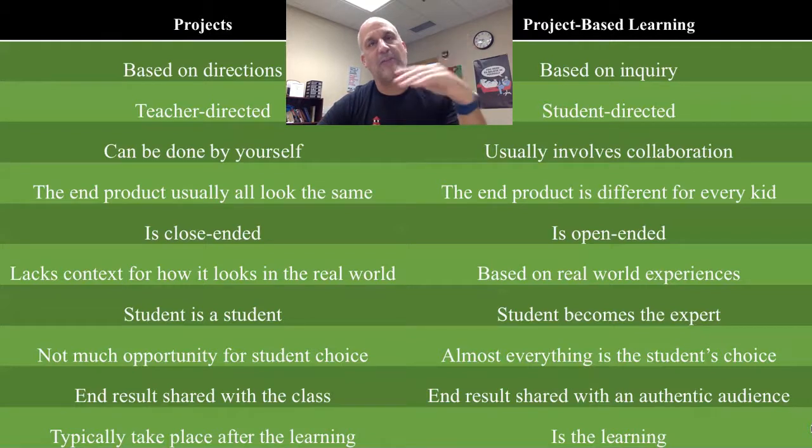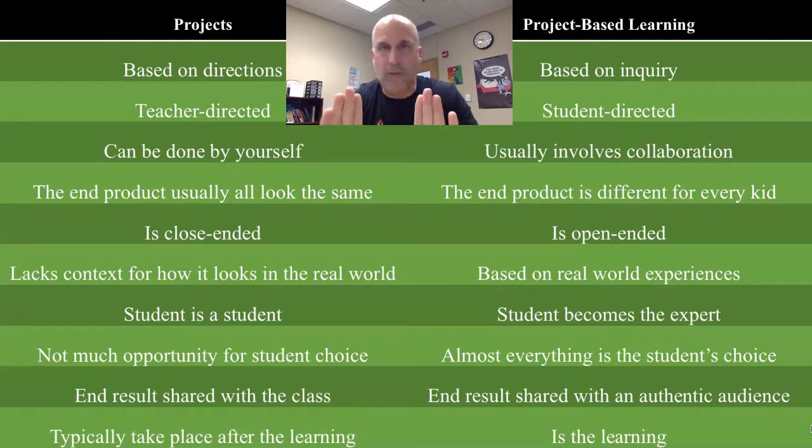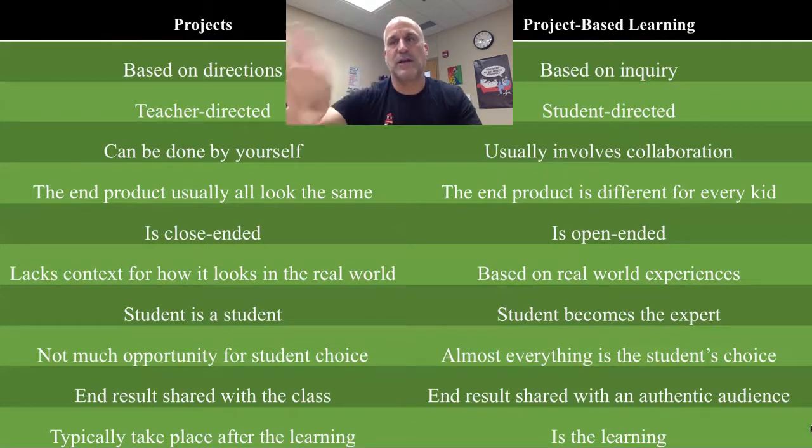It kind of encapsulates it: the project is the dessert. It typically takes place after the learning. So it is something to supplement the learning. If a kid finishes early, you might have an extension project, something like that. Project-based learning is the learning. So in my classroom, towards the end of my career in the classroom, I was doing project-based learning all the time. Everything was project-based learning. Every unit we did was centered around project-based learning. Students were working on a project and learning the content standards, the skills, whatever the learning objectives were. They were learning it through doing the project. And so that's why that was project-based learning.